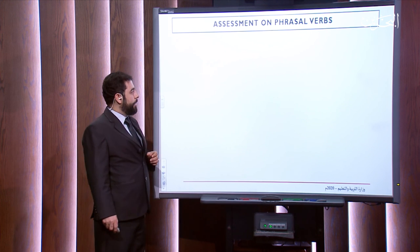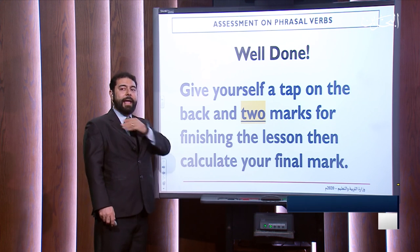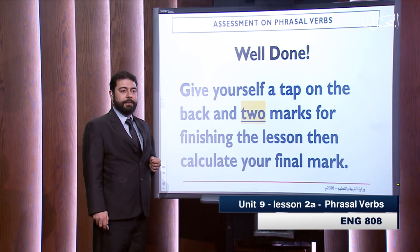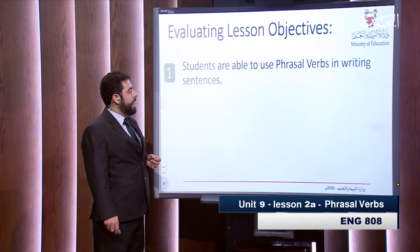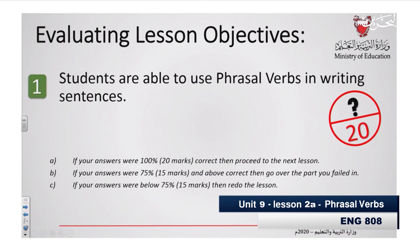All right. Now, well done. Give yourself a tap on the back plus 2 marks for finishing the lesson and calculate your final mark. Now, evaluating lesson objectives. Now, you are able to use phrasal verbs in writing sentences. And you have a mark out of 20.